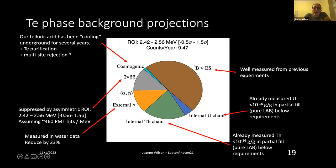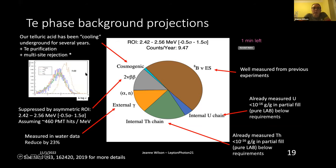And our cosmogenic backgrounds we expect to be low because our isotope has been cooling underground for several years. Plus we can do some cool analysis with multi-site rejection to distinguish between single-site energy deposits and beta-gammas, which look a little different.